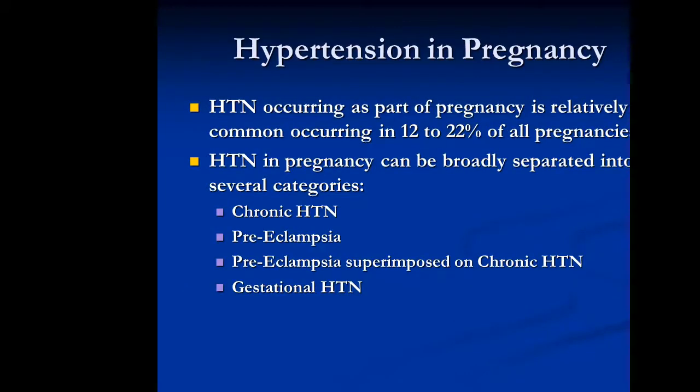Okay, so hypertension, this is the biggest thing you're seeing, and this will be the last. Hypertension during pregnancy is pretty common, 12 to 22%. So almost a fifth to a quarter in some studies of all pregnancies can have hypertension at some stage. And it's important to know how to classify it, okay? So there are some broad categories.